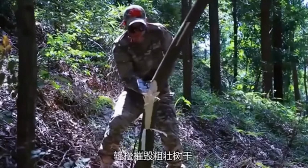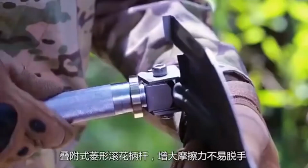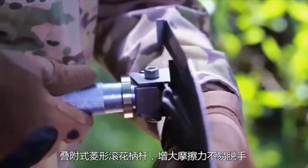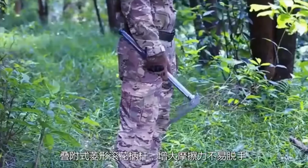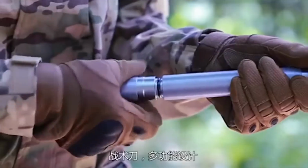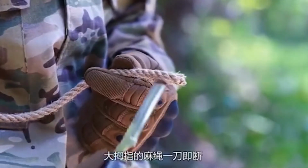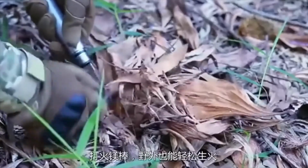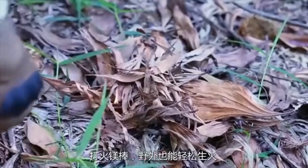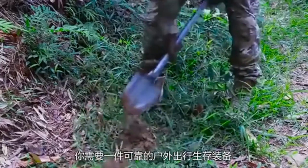It can cut a trunk easily. Angle of shovel could be adjusted easily. Handle is designed as stacked diamond-shaped nodes, which could increase friction force and is good for the handle. It is a survival knife with multifunctional design. It can cut off a rope easily, which is as thick as a thumb. With the sparkling magnesium rods, it is easy to make fire in the wild. What you need is reliable outdoor equipment.